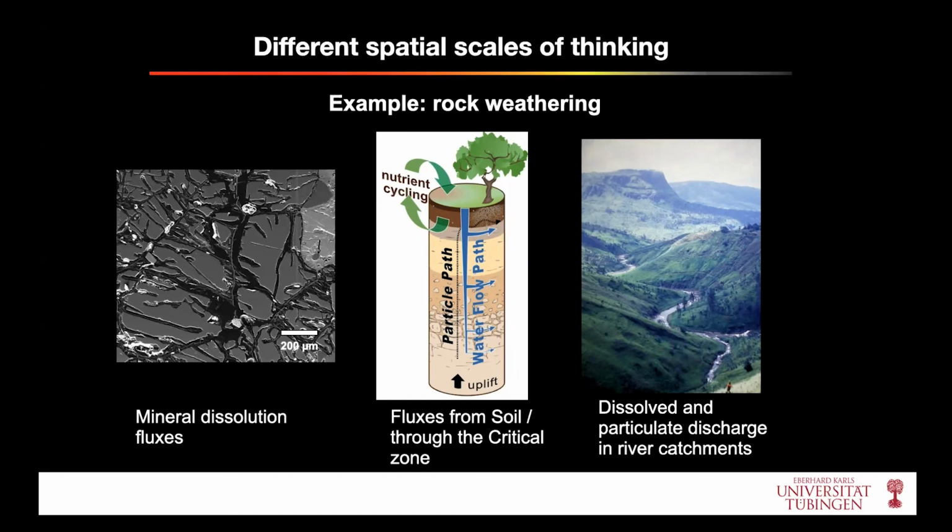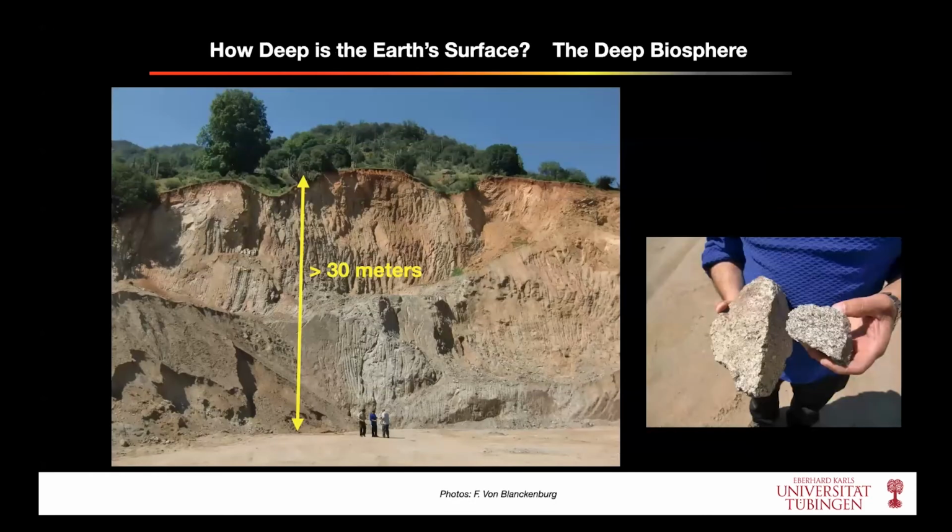The point is that even on just this one simple process, well, it's actually not that simple, but one process of rock weathering, in order to understand this, you need to be looking at this from the microscopic up to the kind of mountain range scale. But it gets even a little more complicated than that, because what I've highlighted here is just horizontal, different spatial scales. There's another element to that, and that would be to think about how deep is the Earth's surface? How deep do these different processes operate?